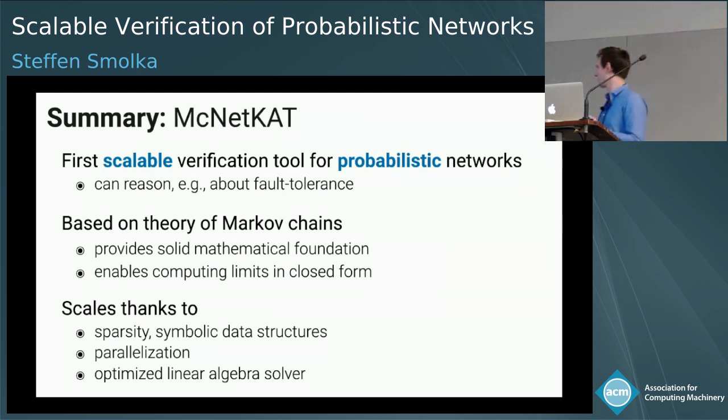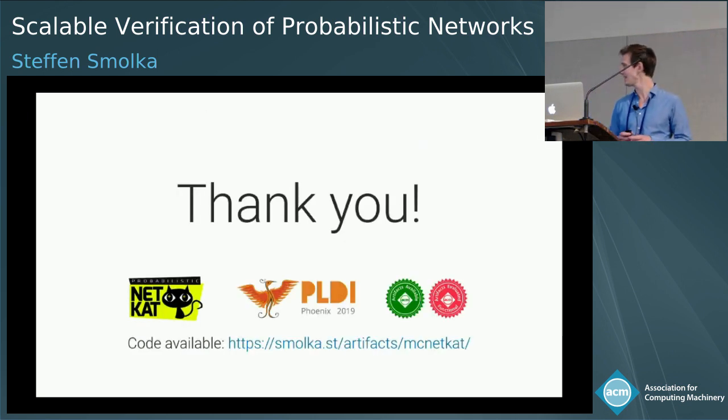Now, implementing this requires a bunch of tricks because these Markov chains are very large. We used sparsity of these Markov chains, and we used some symbolic data structures to exploit symmetries. We showed that this can be parallelized really nicely, and we used some optimized linear algebra solvers to compute these fixed points. So with that, that's all I have, and I'm looking forward to your questions.